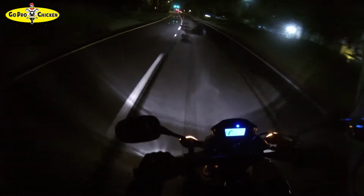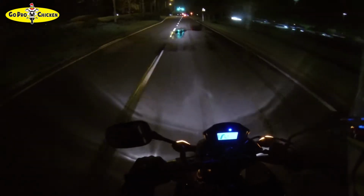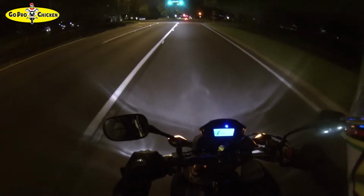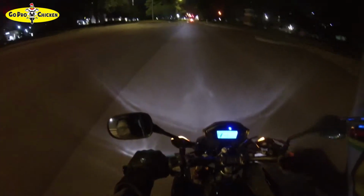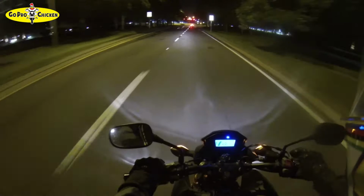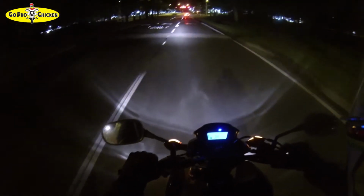There's a lot of water on the ground here. And this is Gate Parkway North. And we're about to cross over Southside Boulevard onto Gate Parkway West. It's just a fun little ride, you know.